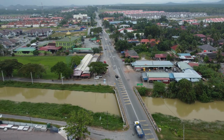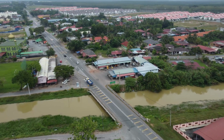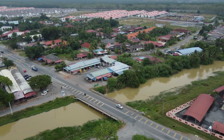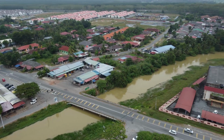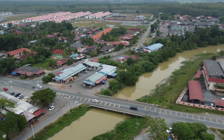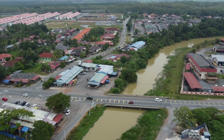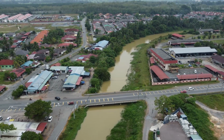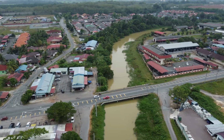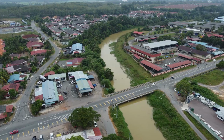This is the Bokken of Jitra. Straight in front of us is a road that leads directly towards Bukit Kayu Hitam in Thailand, which we just saw. Turning to our right would be the road directly into Jitra and onwards towards Alor Setar, Kedah. This would have been the bridge that the Japanese and the British fought for control of, in order to see who gets the upper hand in the Battle of Malaya.